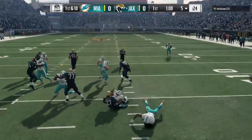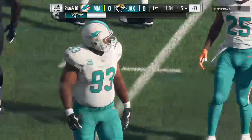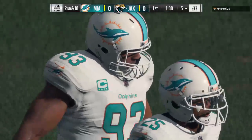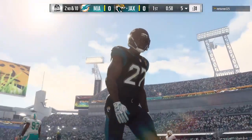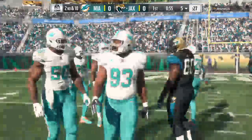A first carry for Leonard Fournette. And he's going to be met at the line of scrimmage and taken down. No gain on the play there. Second down. And a couple of big boys up front defensively. And in that 4-3, those D tackles so vital.